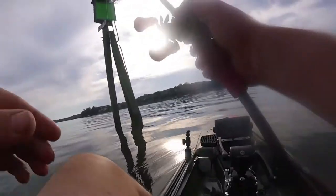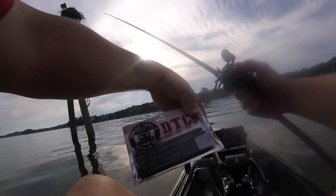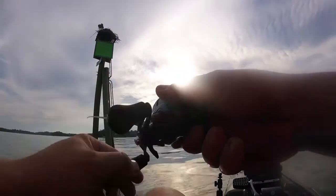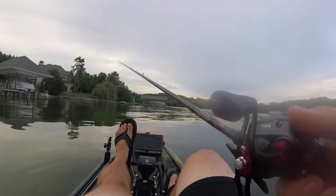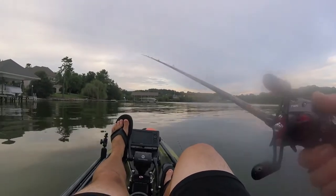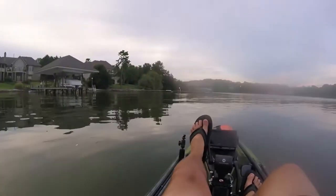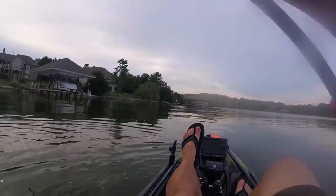So. Caught that one on the Doomsday tackle. Little Rocco worm, or whatever it's called. These little ospreys are not happy that I'm around their nest. Thought I felt a bite.